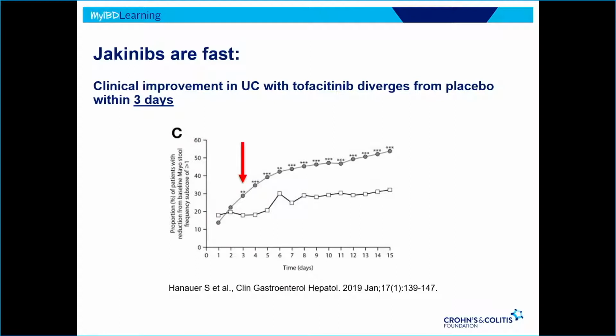One of the good things about this class of medications is that they work really quickly. This is data with tofacitinib, which is approved for treatment of ulcerative colitis. And these are symptom scores for patients. And you can see that by day 3, there was already a statistically significant difference between the treatment group and placebo. That's pretty rapid. Some of the medicines we use take 3 to 6 months to really see a benefit. And this, we see benefit within 3 days.